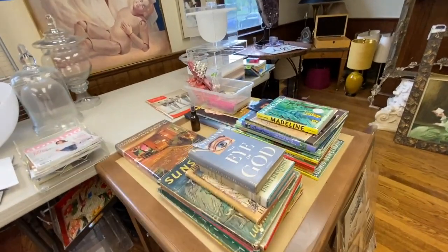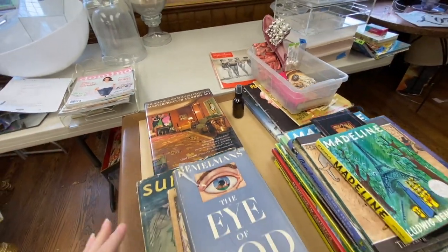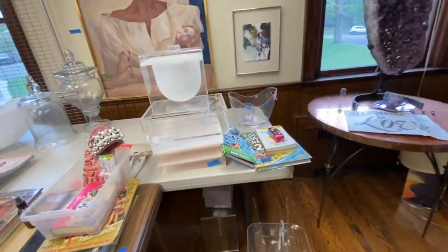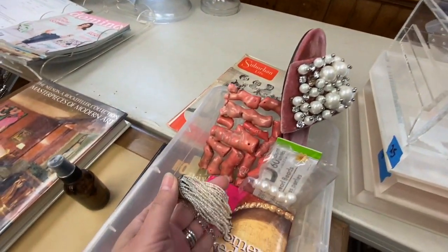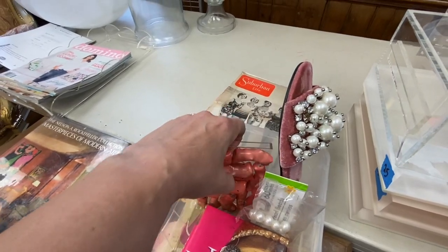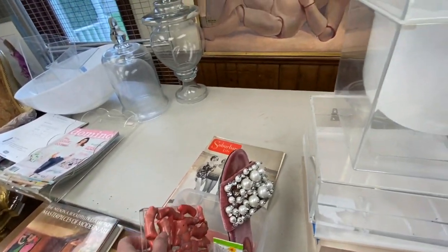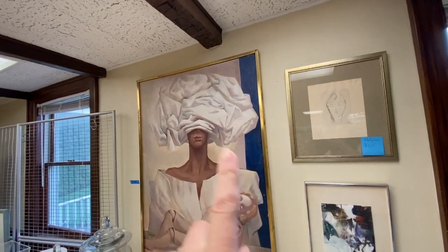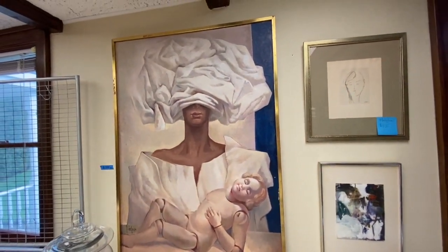Oh, the books. Masterpieces of Modern Art. All right. Oh, look at the lucite wheelbarrow. And then this. Oh, this is lying here. I don't know how much jewelry she still has. This is the lid to a lucite box. That's interesting. The lady with the flower head. That is 1900.